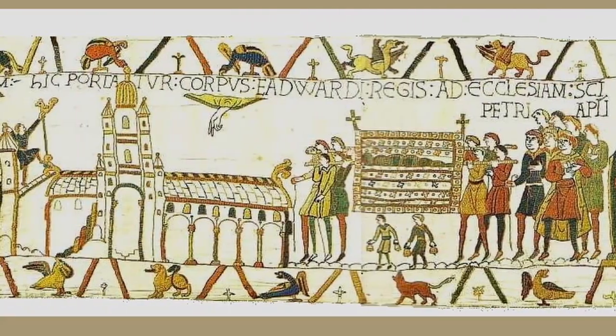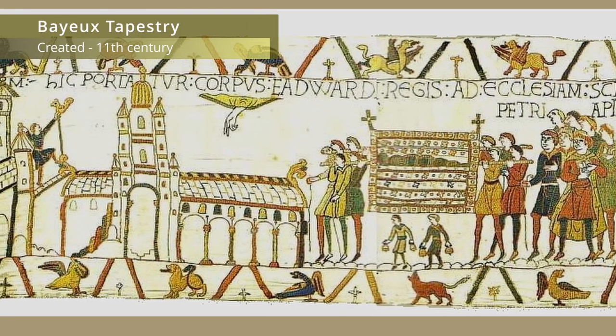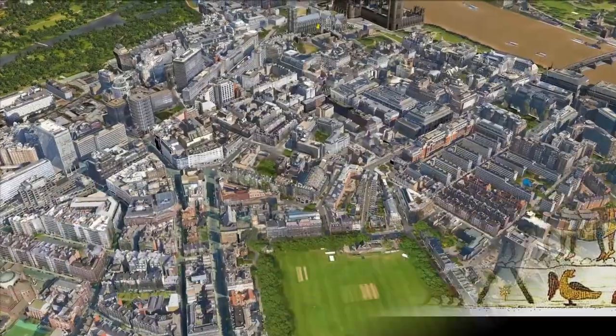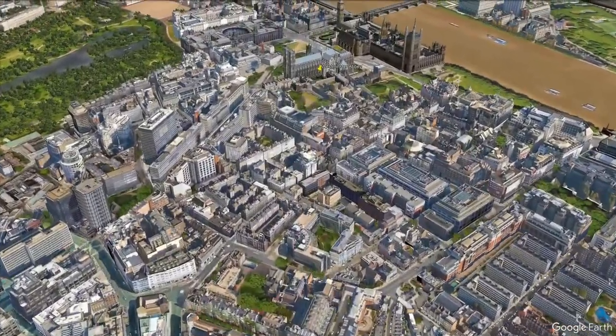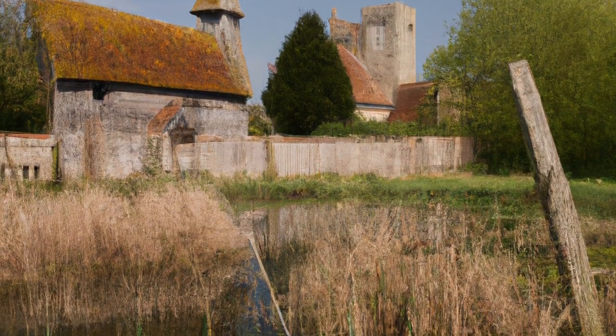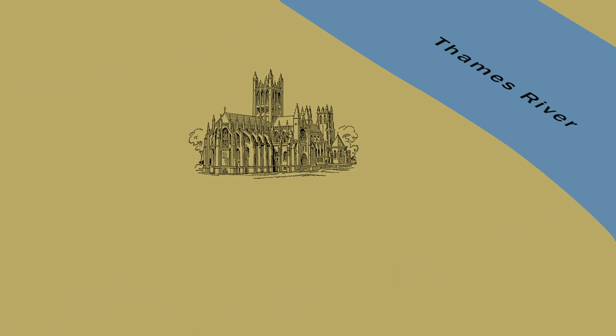The abbey he built is even depicted in the Bayeux tapestry, which is the only surviving image of the original abbey. Not a lot of people know this, but the land on which the abbey was built was once part of a marshy island in the River Thames, known as Thorney Island, which gradually became part of the mainland over time.